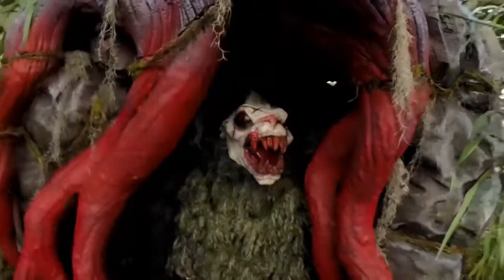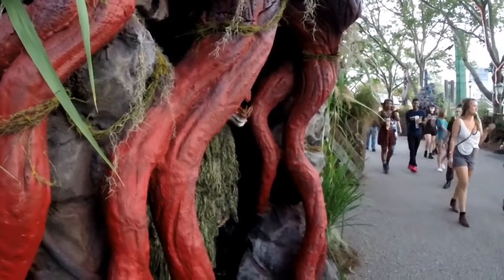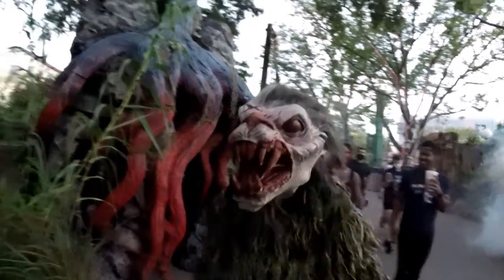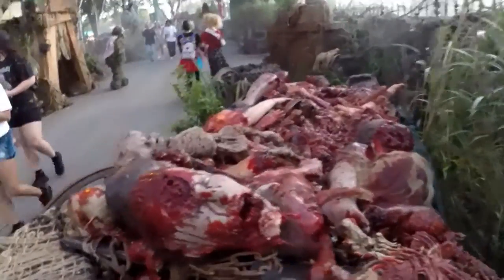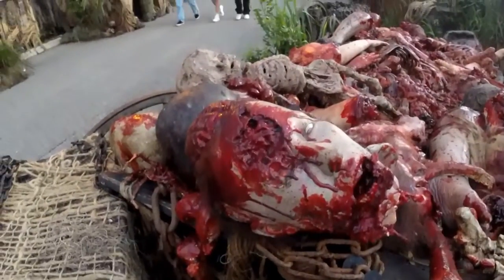Now, I don't exactly know the story of this particular zone, but it's always got some of the scariest stuff. Look at this guy. Oh, dear. Yeah, pretty cool, huh? Look at the smorgasbord. Wow. I think I worked for him once.